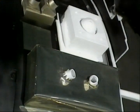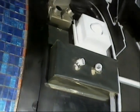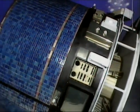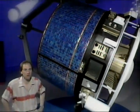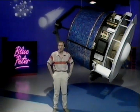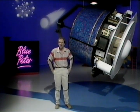...years to complete, assessing all the information sent back by the European spacecraft Giotto on its historic encounter with Halley's Comet. In a minute, Patrick Moore will be showing us the latest pictures now they've been cleaned up by a computer. But first, have a look at a life-size model of the spacecraft which beamed back to Earth the first close-up pictures of the head of the comet.